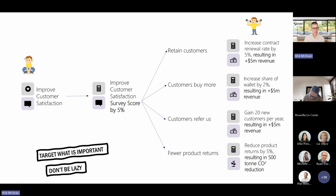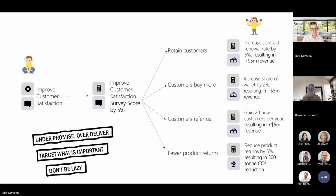The other thing is target what's important, right? Write benefits that align to your goals. Don't just write a whole bunch of other benefits. And then under promise and over deliver is generally good. Think sales here, right? So pick benefits that you feel are quite achievable, but are strong enough to still justify the project comfortably.